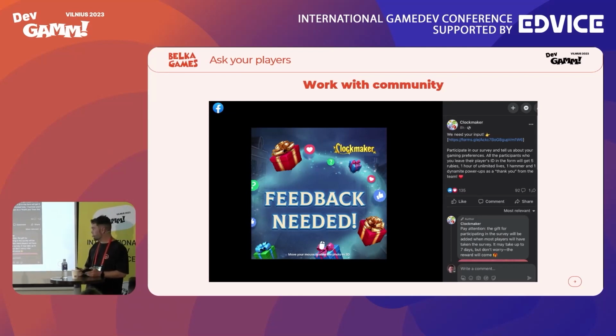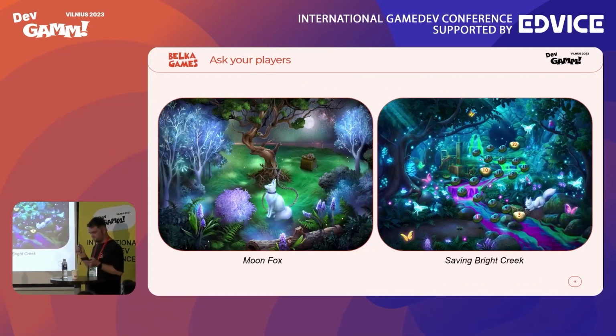So we have been experimenting with our regular events. They're chains of 20 levels with a plot. We conducted a survey where we asked our players what events they liked before and what topics or events they would like to see in the future. Of course, the responses were quite diverse and difficult to process, but we were able to identify some themes that concerned our players. It was animals and ecology.